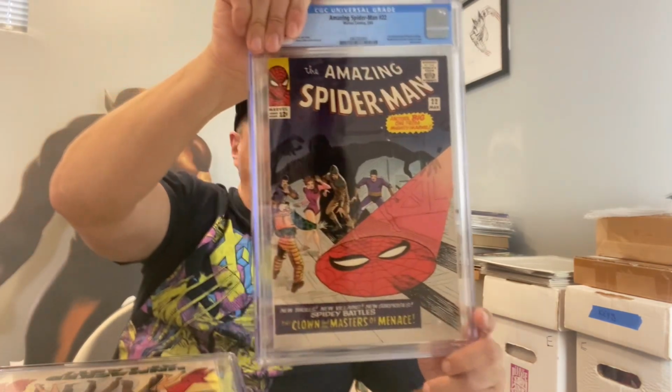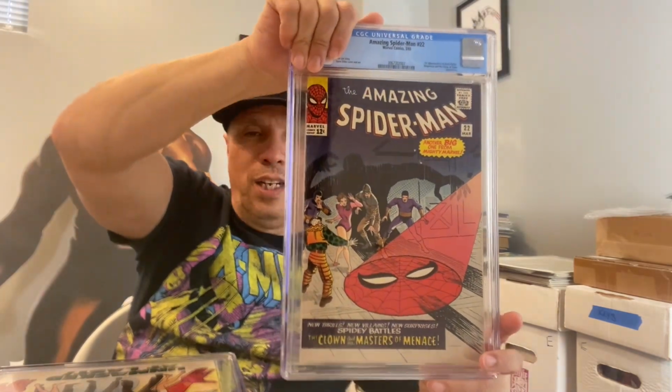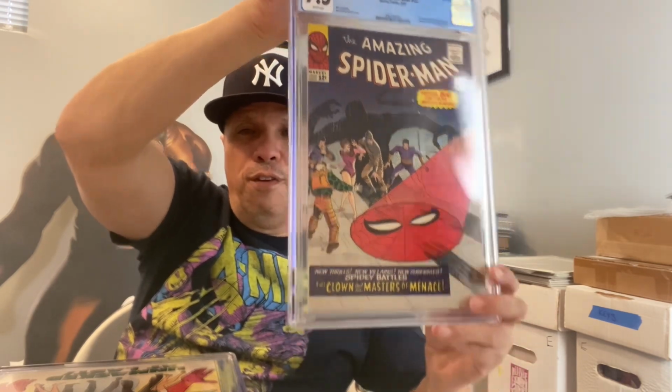We're going to go with Amazing Spider-Man number 22. And this is the first appearance of Princess Python, Ringmaster, and the Circle of Crime. Nice book. Real nice. 7.5.